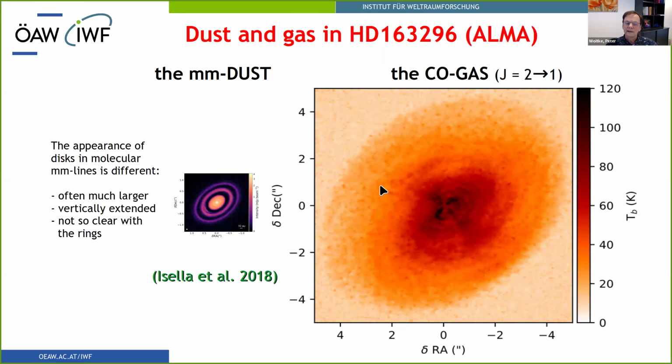Now, when you look at the gas, it's actually even more different. So here again is an ALMA image of a protoplanetary disk. And in the gas, first of all, it looks even bigger normally. And then again, it's not clearly a disk. It's more like, I would say, a lorry wheel. So it's even bigger, and it's very obvious. When you think about it, you look from here inside, the central star is here, and the axis is here. So it's very big, very extended, also vertically very extended.